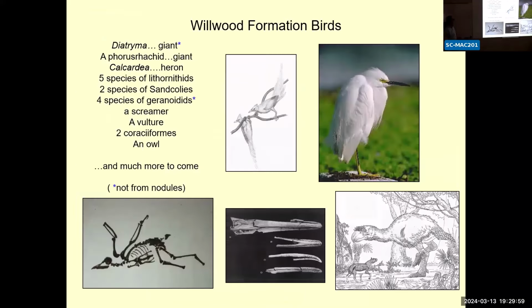So the Willwood Formation. There's the birdwatcher's list with a couple of examples. Half a dozen plus different kinds of birds. One of the things you'll notice, those that are close to things we know, screamer, South American, coraciiforms are kingfishers. In this country, we have one species of kingfisher. If you go to Africa, Asia, Australia, there are kingfishers galore. There are hoopoes that I showed. There are bee-eaters, all related to kingfishers, all living in the tropics on the other side of the world. You'll see this is a recurring theme.